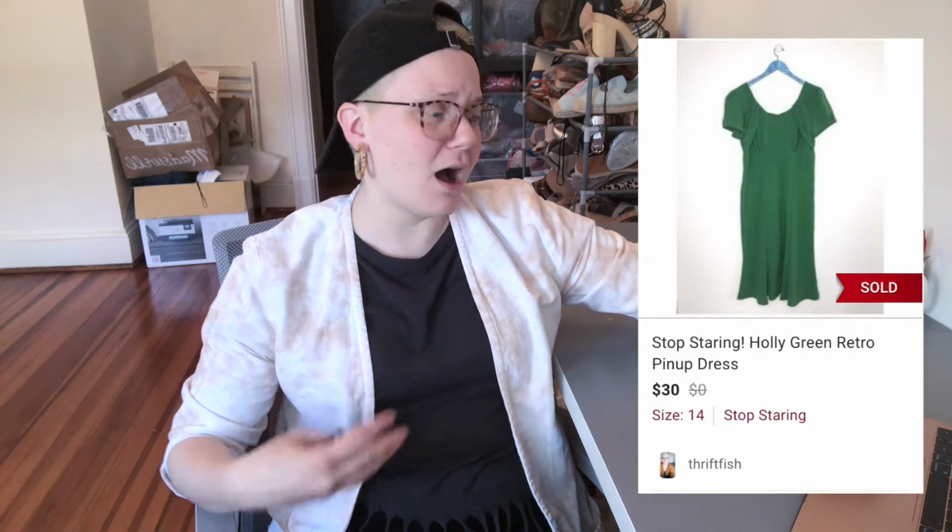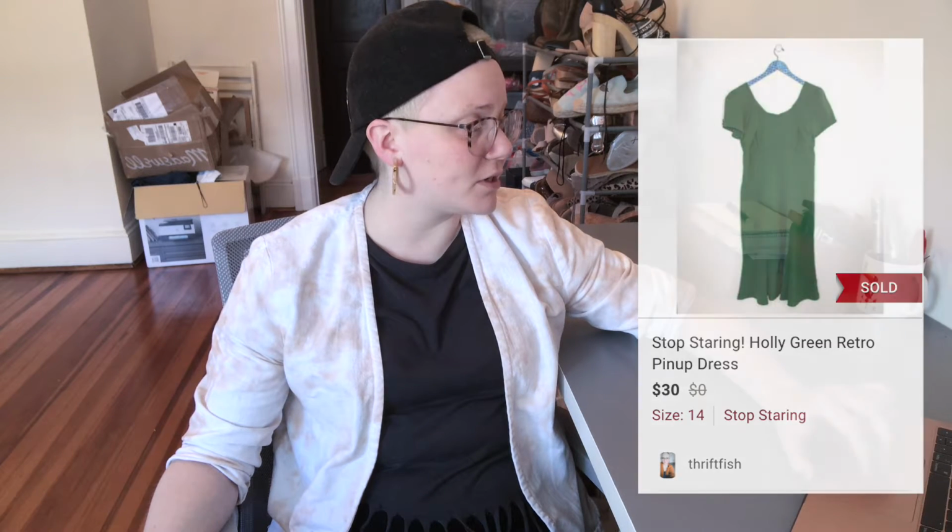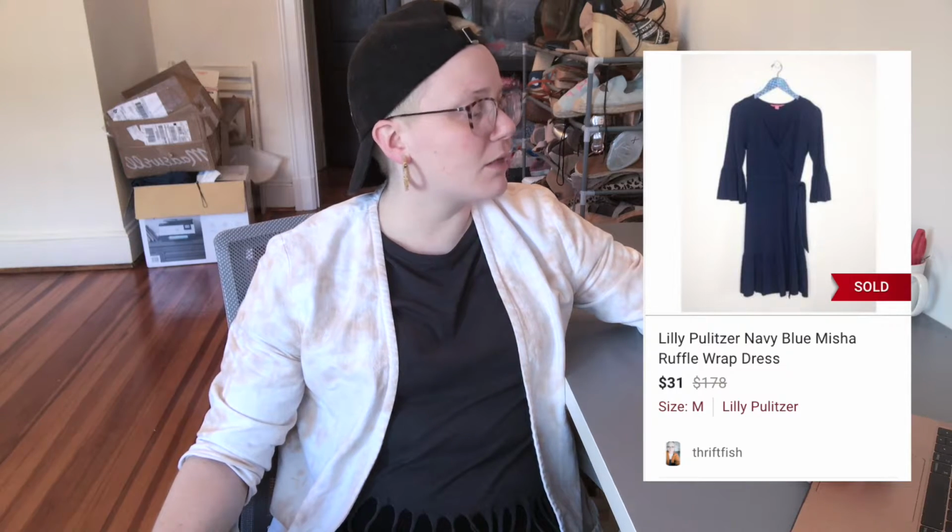The next item that sold after 1 day of listing was a Stop Staring holly green, like a retro pinup dress. Never picked up this brand before, but it sold really fast for $30, giving me an earnings of $24. Coming up to the last 5 sales here, this still sold after 1 day, was a Lily Pulitzer Misha ruffle wrap dress. Just a basic Lily Pulitzer dress, but it still sold really fast for $31, giving me an earnings of $22.68.